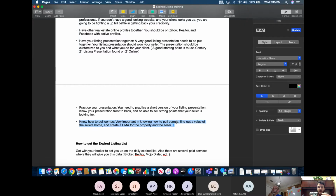Going over the market, going over how much their house is worth, going over the competition, going over what's pending, going over how long you think it's actually going to take to get an acceptable offer. This type of information the seller wants to know. There's no seller out there that wants to leave any money on the table. That's why they always try to overprice the property. So know the exact market, know everything about the market.